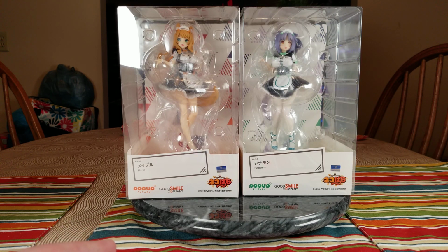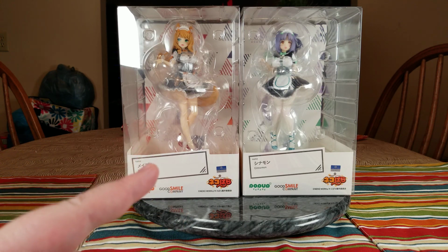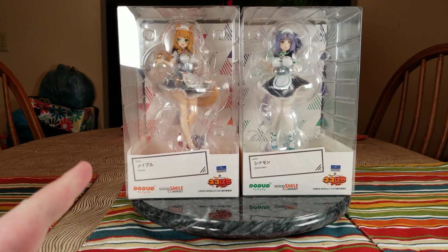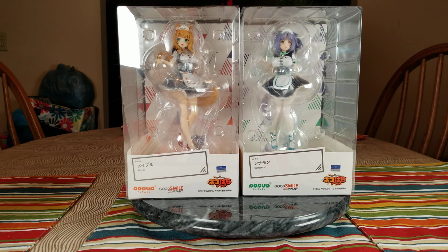So I ordered them at Ami, brand new, pre-ordered. They cost 3,300 yen each, or $30.43. Shipping, I got, let's see. So the shipping for the two of them was 3,372 yen. So more than one figure, but it's two figures in one. And it was DHL shipping.